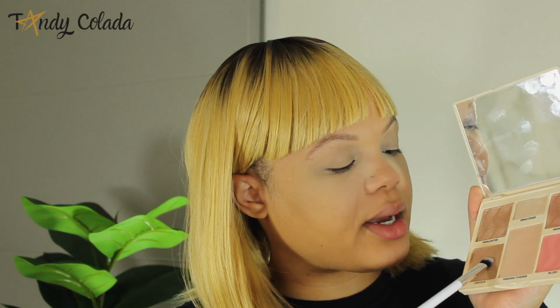Ooh, I think, oh my gosh. I'm going to take a brush and dip into this contour area right here just to add some structure back to my nose. I don't like that flat look.